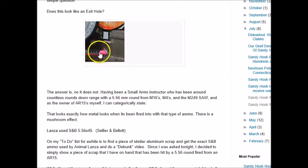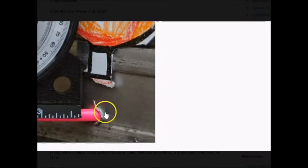And what he means by that mushroom effect is when the metal comes out and then kind of bends backwards or curls in, as you can see right here. Okay.